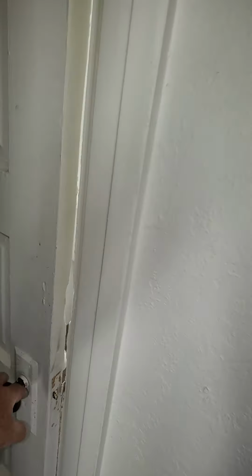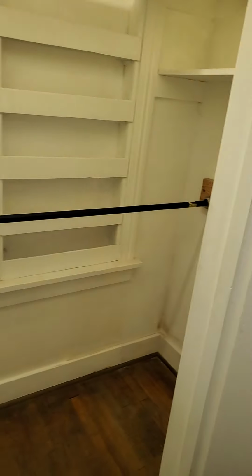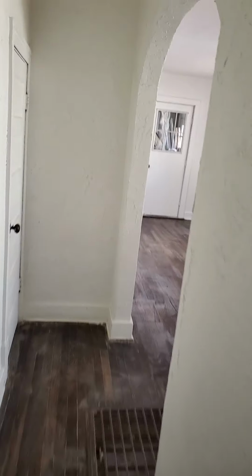A little linen closet in here, and you have a full brand new bathroom, shower, vanity, new toilet, and then you come through into a nice big bedroom. Hardwood floors all the way through. As you can see, it's a nice big room, and this one has a walk-in closet. So nice, good sized single 1-bedroom apartment. Gas forced air heat.